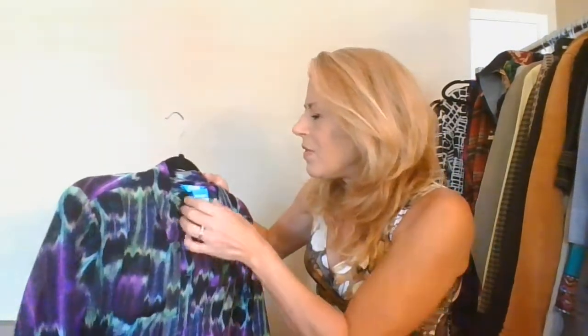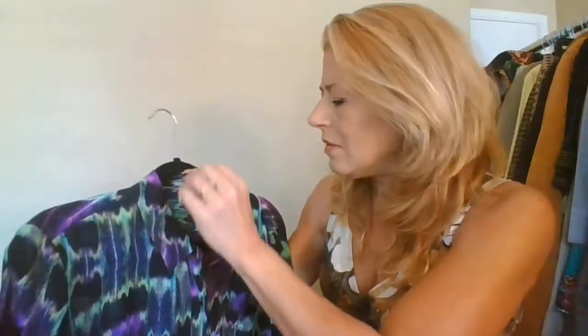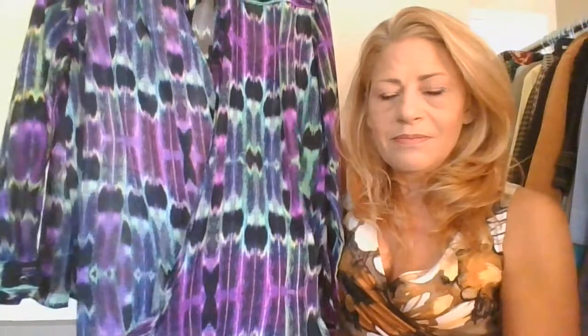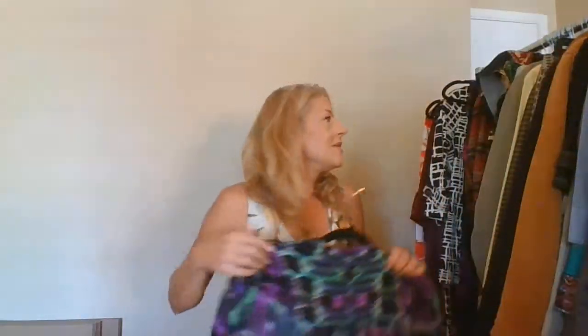Okay. So this is Lemur by Nanette Lepore. Nanette Lepore has a much higher end line, and she's worth a lot of money. This one isn't necessarily worth all that much, but again, it's a long sleeve, button down, extra large. And what I liked, I thought it had a fun detail. It's got this crisscross peekaboo back. And I love the colors. I love the print. And yes, that'll be listed.